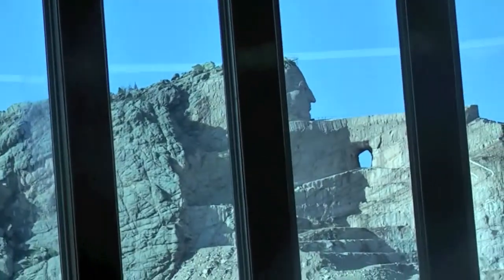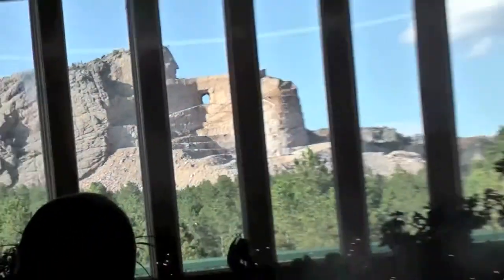Hey guys, so we are in the restaurant of Crazy Horse, and there it is out there, and it has been like 75 years, and it's really cool. If you guys want to research it, that'd be great, but we're at the restaurant. So what did you get, Mom? Buffalo steak, and then I got just chicken tenders, and then Grandma got the same thing.